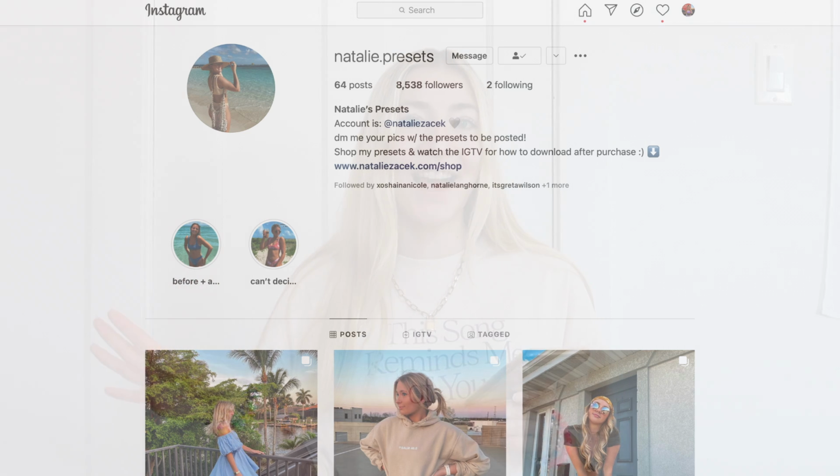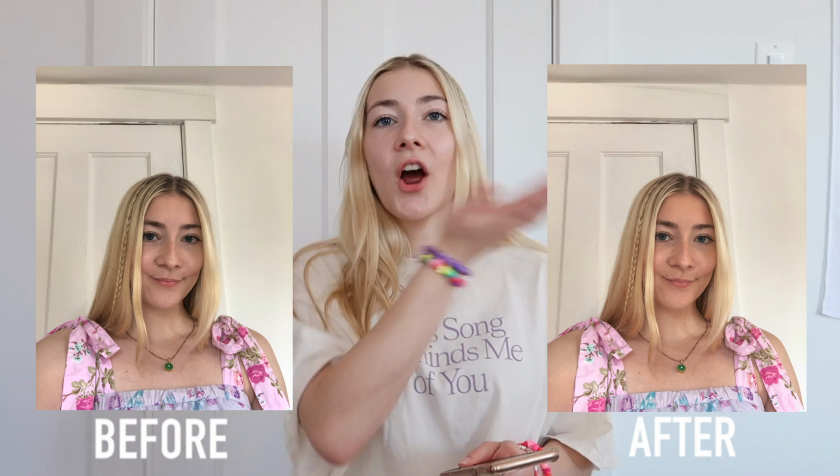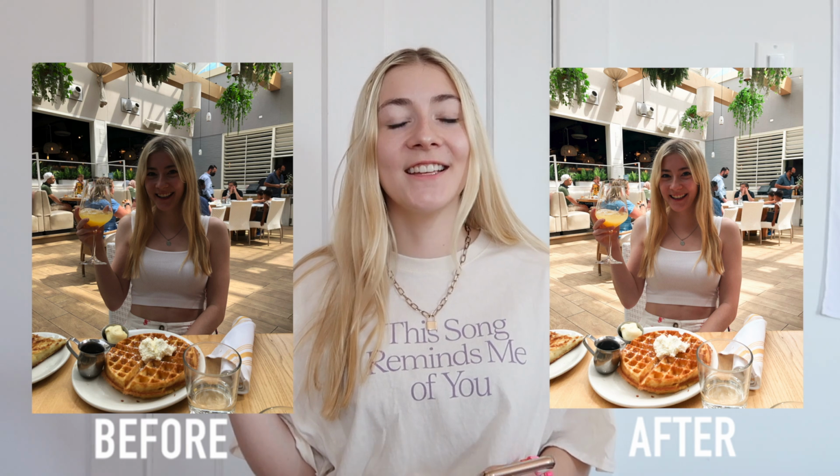But now I've actually gotten into Lightroom presets, and those are really nice too because since they're pre-made by someone, you just have to paste them. You don't really have to do much editing yourself, which I like. And the ones that I use are Natalie Downey's presets, and here are some examples of before and afters. I like it because it definitely changes the photo, but it's not a super dramatic change to where it looks like I heavily edited the photos.